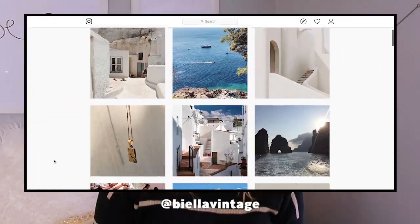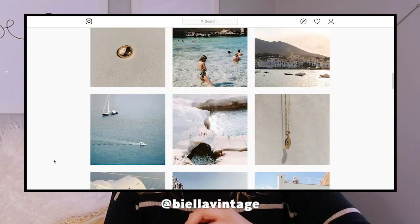So the last place is Biella Vintage. I think these literally came from the same warehouse. What was interesting is I saw some of the same necklaces Cali Tiger had on Biella Vintage. And then I think there were some Biella Vintage necklaces on Cali Tiger. So they're not separate companies. I was really confused. Even though they're different names, different websites, different Instagrams, it's kind of the same vibe, the same kind of beachy, luxurious looking vibe. So that was kind of weird to me.